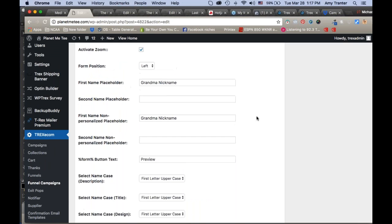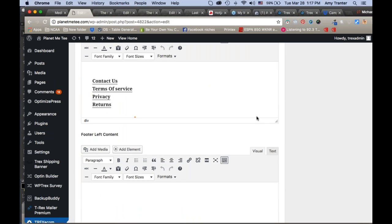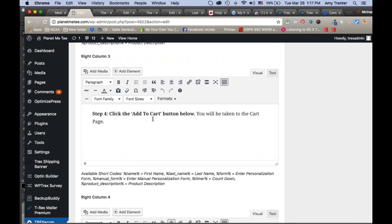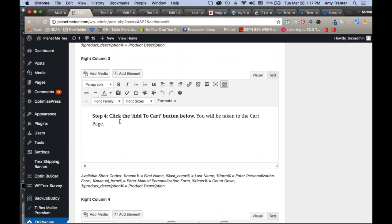Okay. Now moving back up to the columns here. Now that's when we have step 4. So remember, this is the front end of the campaign, so you have a couple extra steps because you're clicking which color shirt you want, and that adds an extra step. Now step 4, I have in right column 3. Click the add to cart button below. I bolded that, and then you will be taken to the cart page.